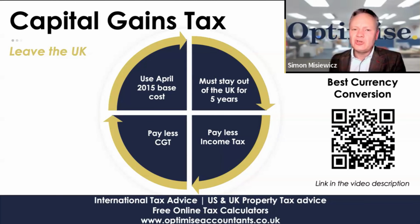Now, it does enable you to pay less CGT by leaving the country, and you'll see that as an example, but it may also help you to pay less income tax as well. So is now the time to find a country that you want to move to in order to have a better lifestyle and pay less taxes, not just income tax, but capital gains tax as well? Not always a good reason to leave the country, I have to say, but it may be on your horizon, and therefore selling property when you leave would be the better choice.